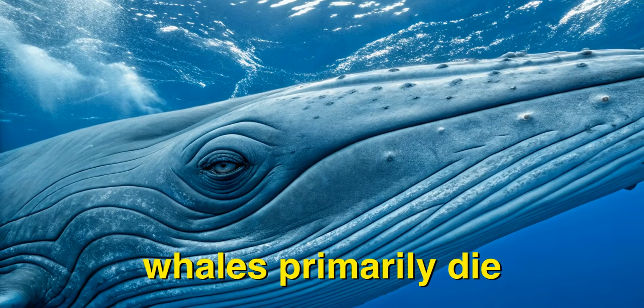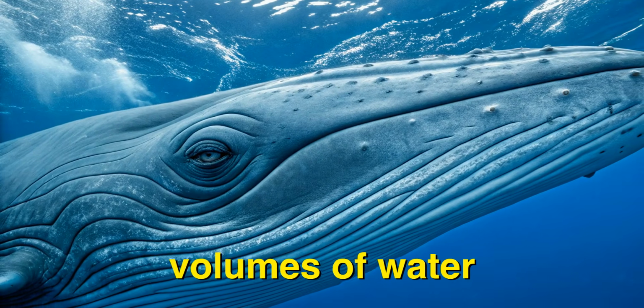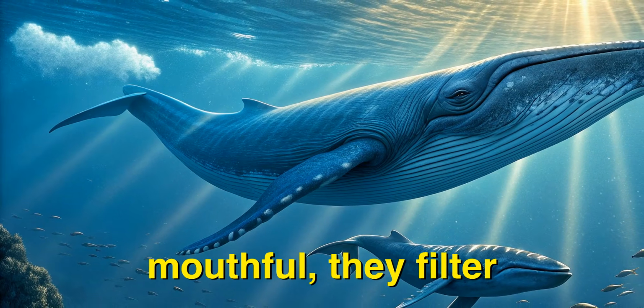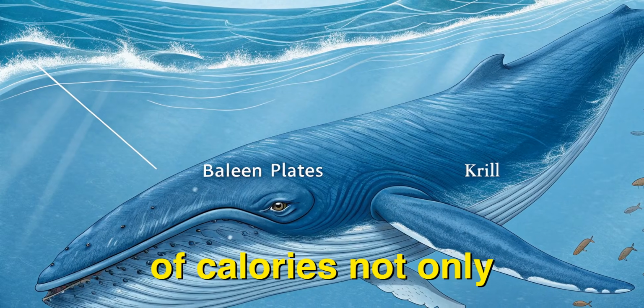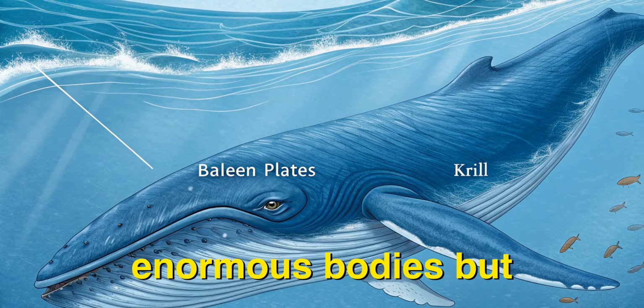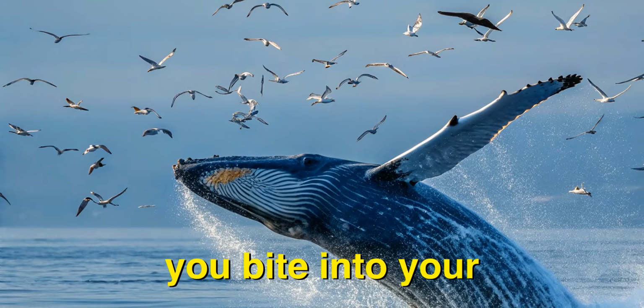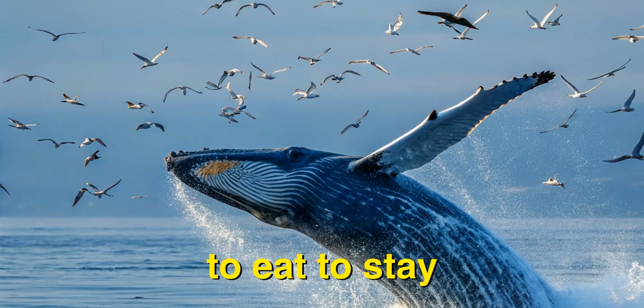Blue whales primarily dine on tiny shrimp-like animals called krill, often gulping in huge volumes of water filled with their prey. With each mouthful, they filter out the krill using their baleen plates. This massive intake of calories not only supports their enormous bodies, but also fuels their long migrations across oceans. So next time you bite into your favorite meal, just imagine how much a blue whale would need to eat to stay healthy and strong.